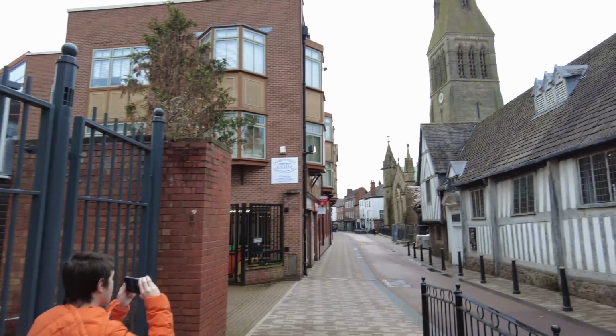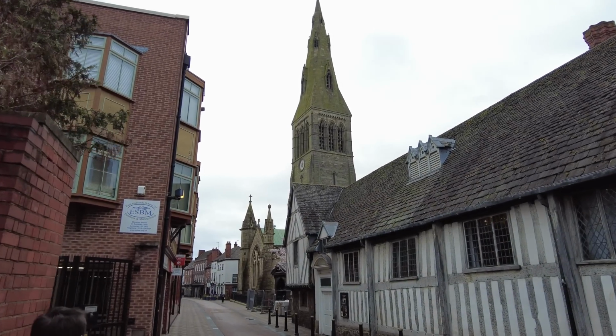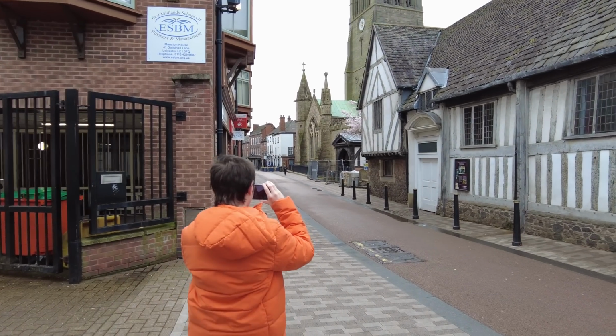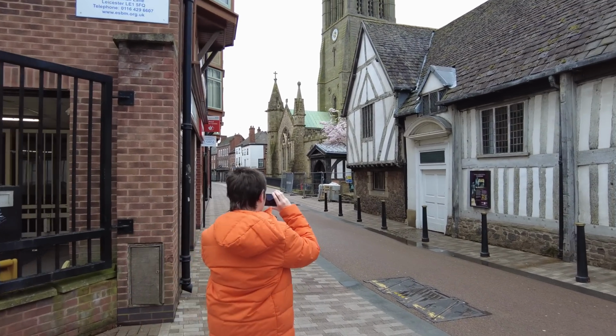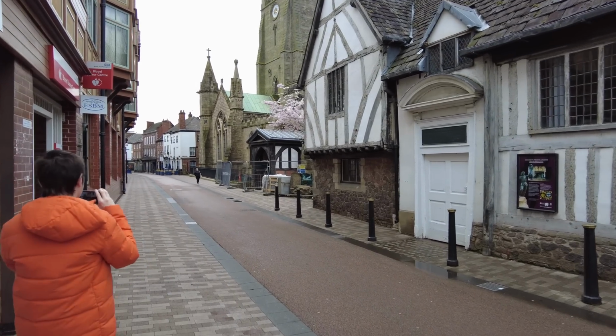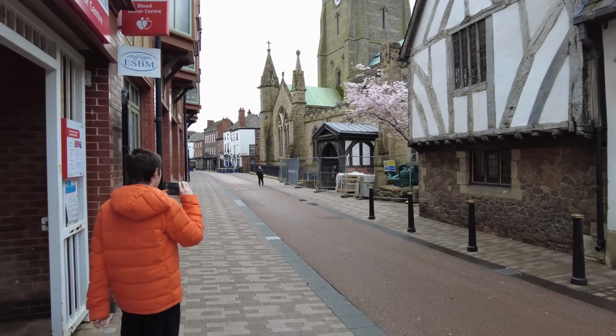Oh, we are just in time for the bells. The 4 o'clock bells, I think. Now it is pretty windy down this little street, so this is going to be a good test for how good this mic is in windy conditions. You can see I've got the little fluffy wind guard situation on it, wherever it is. So hopefully that helps a bit. We shall see when we get back and get this edited if it's actually any good.